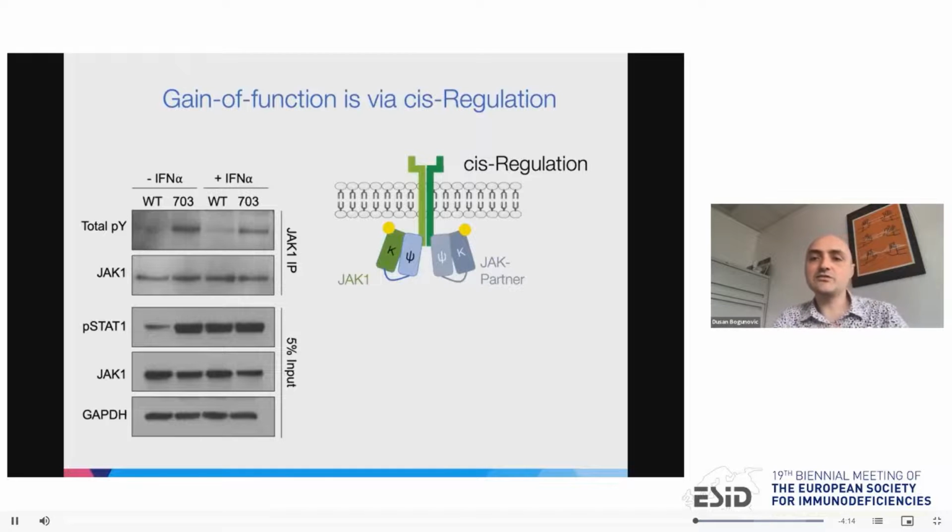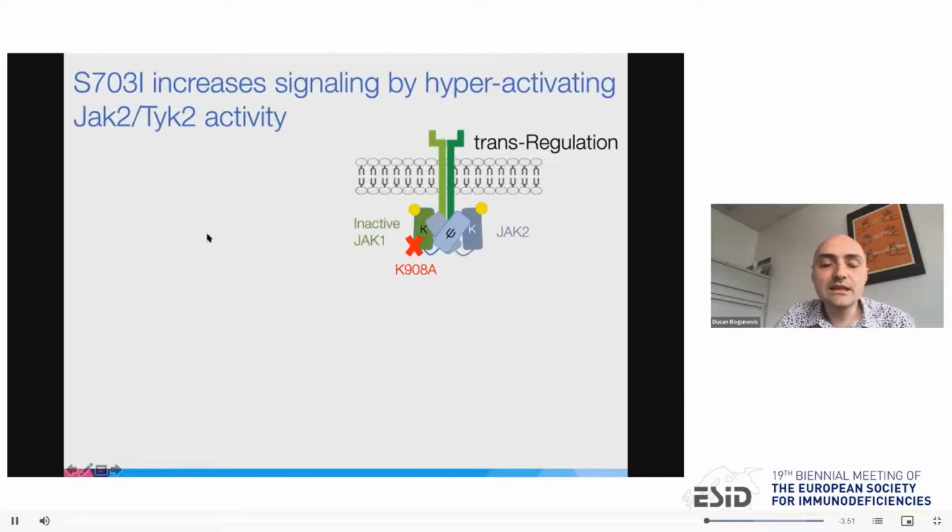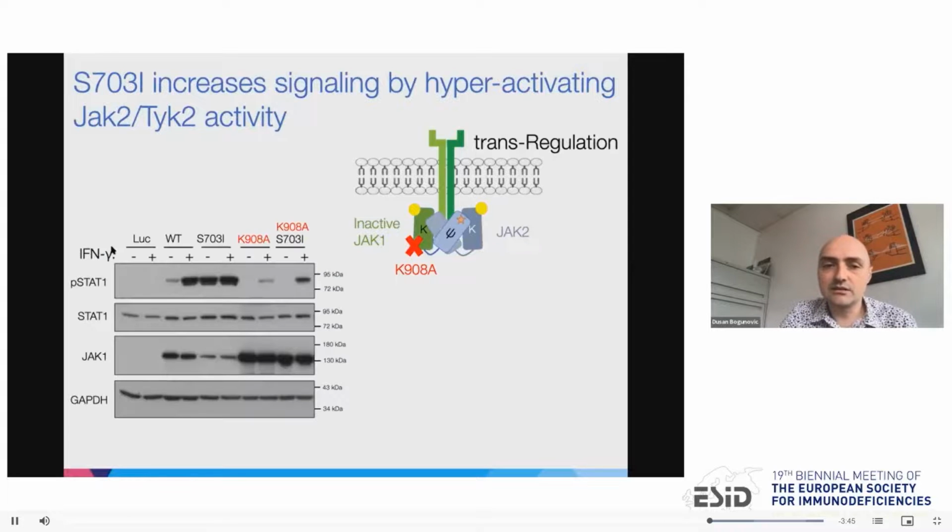So how is this gain of function? JAK1 is known to cis-regulate, and this pseudokinase domain regulates the kinase domain. And indeed, here we can see that there is more of phospho-JAK1, so this made sense. But we've also wanted to test the other hypothesis, that the pseudokinase domain of one JAK was trans-activating, trans-regulating the partnering JAK. So to do that, what we did is we created a mutant that's kinase inactive in JAK1. And here are the results.